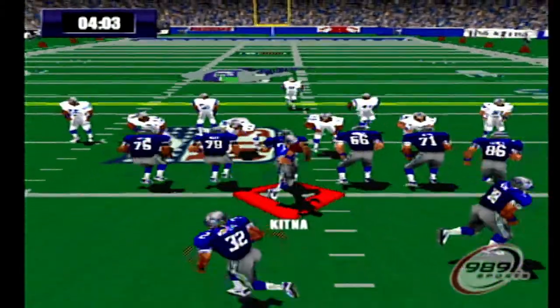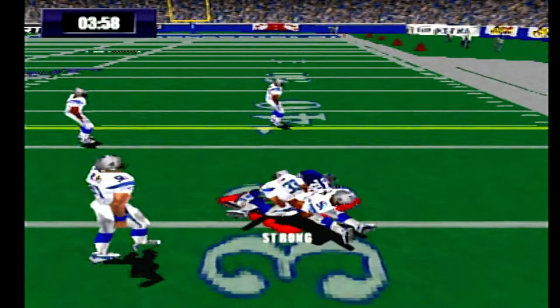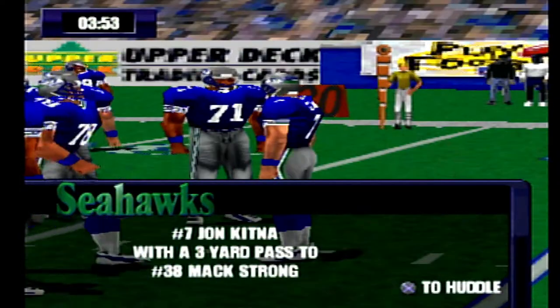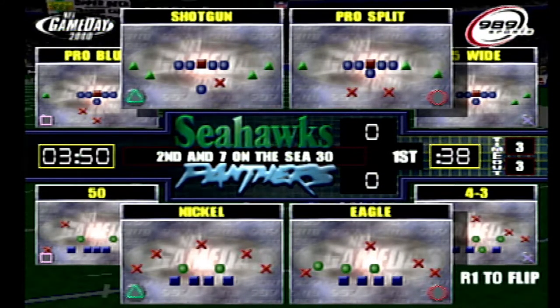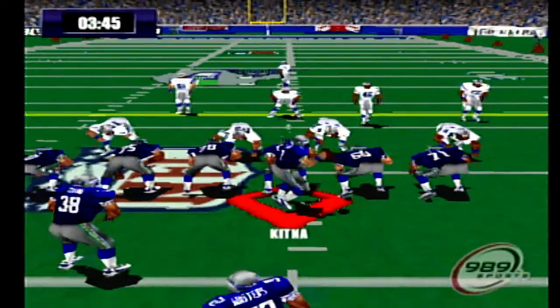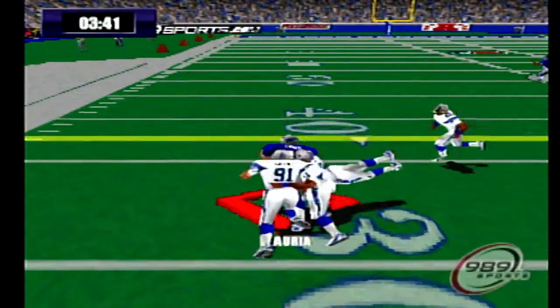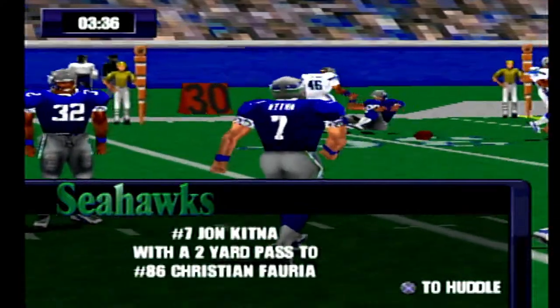Carolina with a four-man set here. He makes the catch. There's a nice, safe play. A short pass like that is almost like a handoff, except it gives your receiver a chance to break one. Kitna will go to work here in the opening quarter. Kitna on the line. Evans wraps and brings him down.